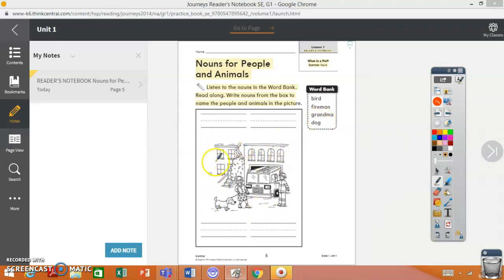Let's take a look at the picture. Who is this? Yes, a fireman. We're going to write the word for fireman up here. And I'm writing with a cursor, which is really hard. Oh, I'm not going to fit on the line. So we're going to have to try to write smaller. And I made a little error because I went off the page. Now I'm going to make my writing a little smaller, and next time I'll try to do it smaller.